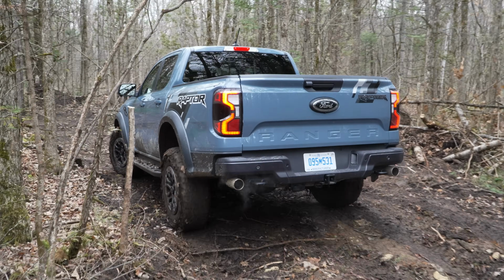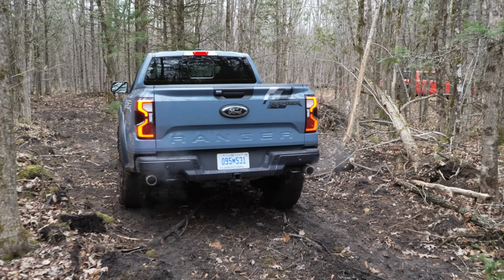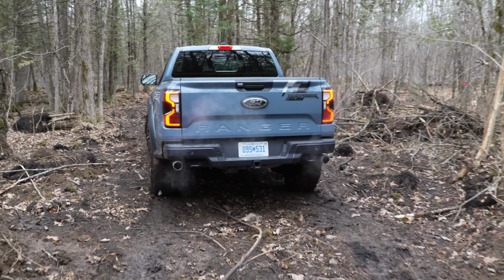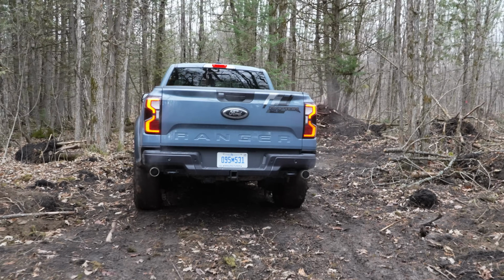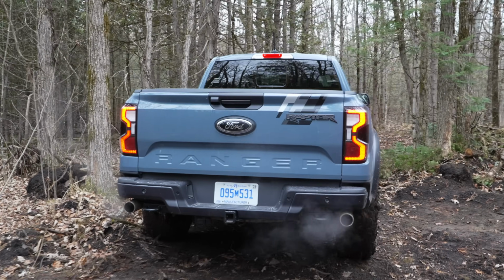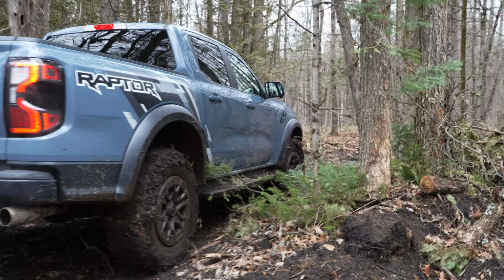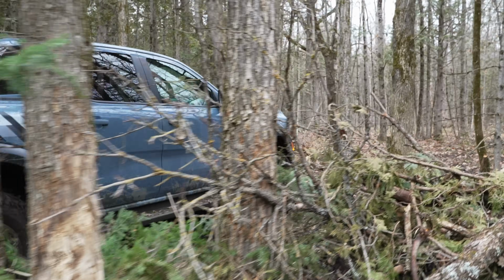But there you go, this Ranger Raptor, just 8 hours of trails for lunch, no issue whatsoever. But this would not be a complete Ranger Raptor review unless we go do some high-speed off-roading, because this thing was born in the desert. In this case, the deserts of Australia more than the deserts of North America.